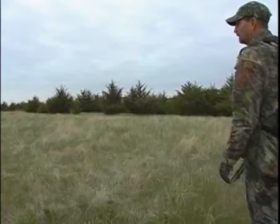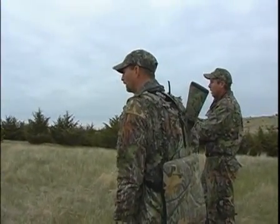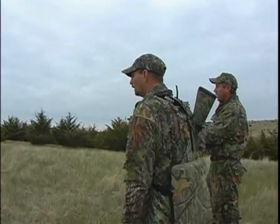Now it's Ken's turn, and he's up to bat, and they've heard a couple birds gobble. Now they're just trying to get a better pin on what their location is.